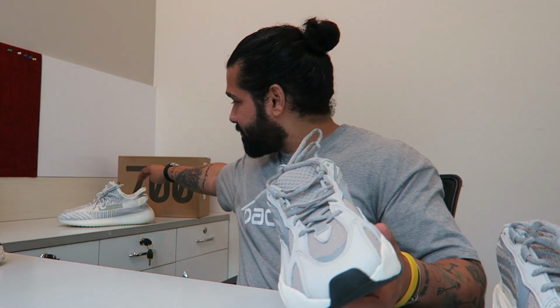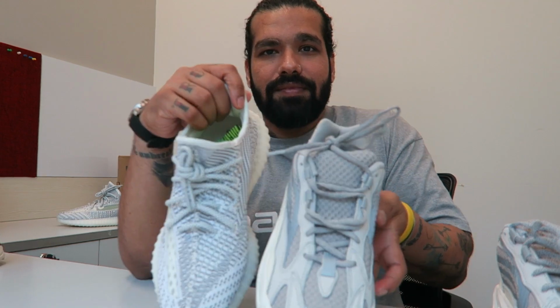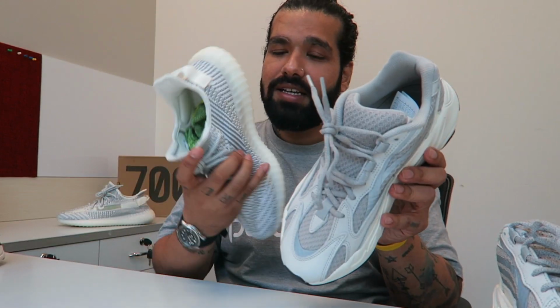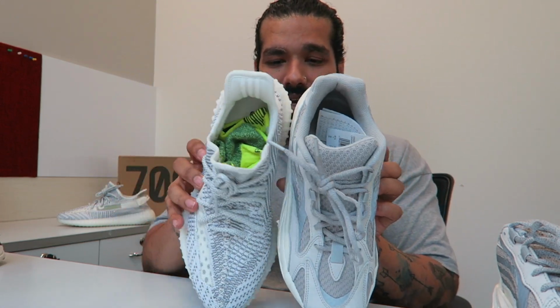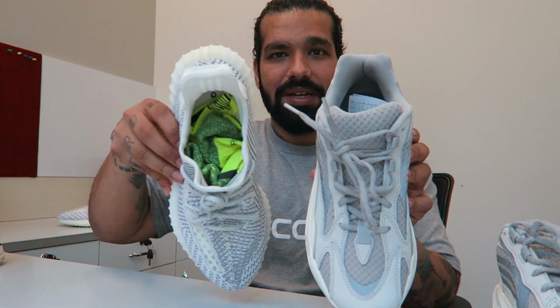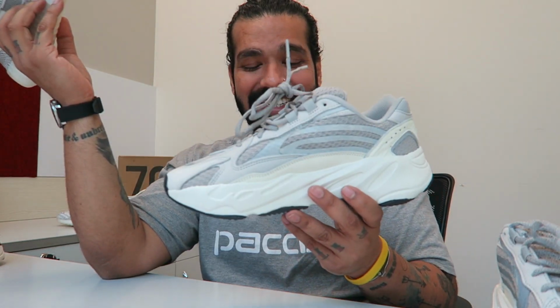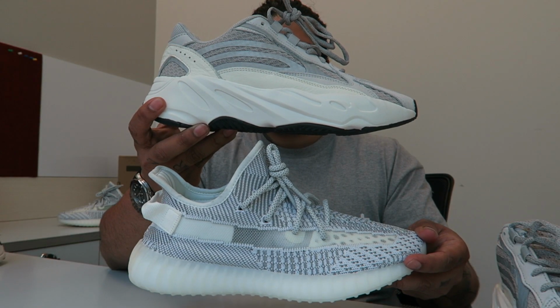And with this, I complete my Static collection. Dead stock, by the way, tags intact. Likewise, so maybe I'll just break these out. I mean, yeah, of course not. If you're not dead stock, I wore it for my video. This one's dead stock still. I'll wear it now. It's still got its tags. Man, what a beautiful pair.